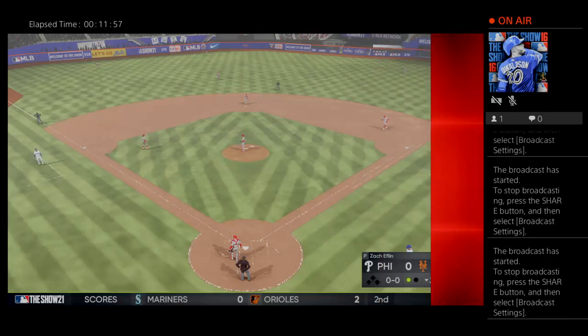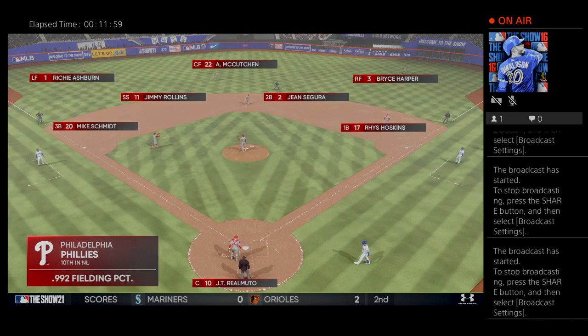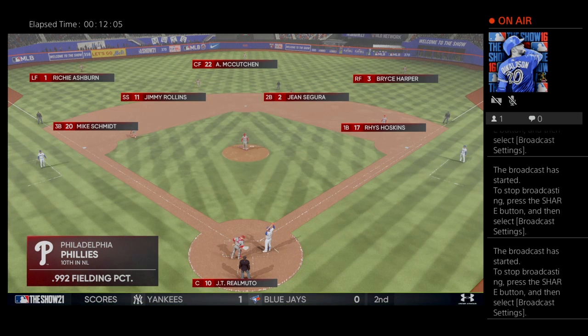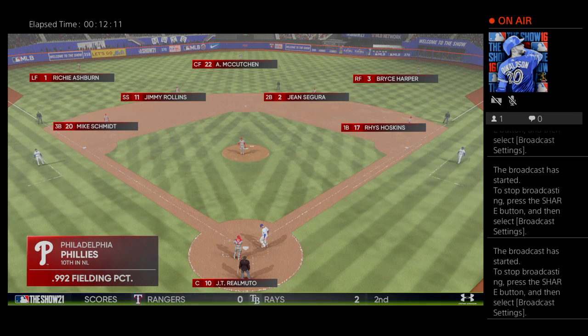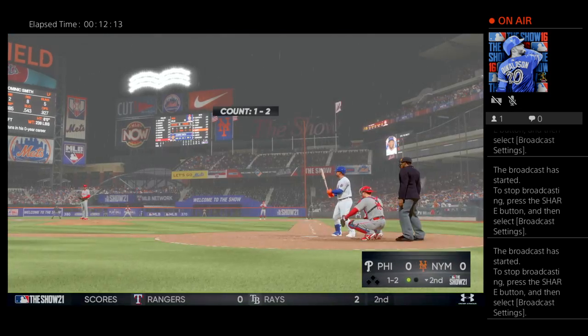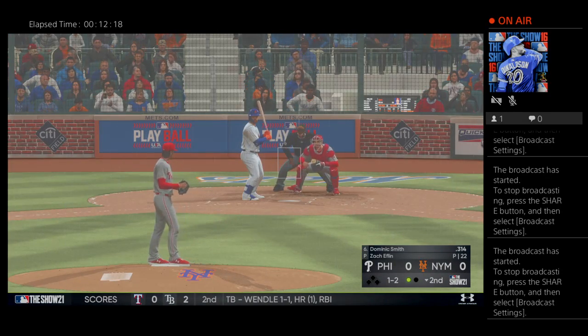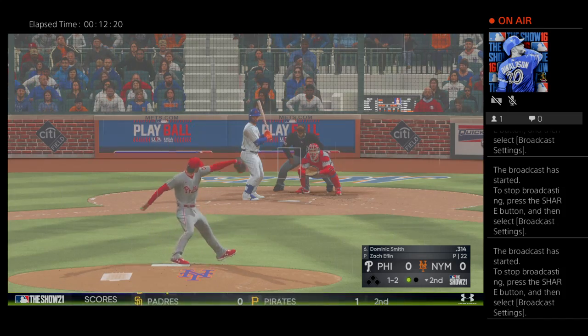Batting six. So here's how the Phillies are positioned defensively. Let's spot shadow Bryce Harper, and why wouldn't we? He's only one of the best players in the game. He puts it on the line every night in the field and at the plate. Into the box, Dominic Smith.